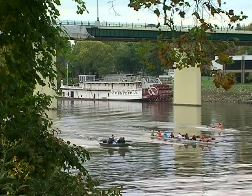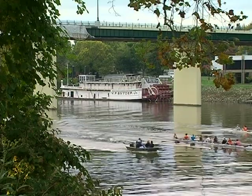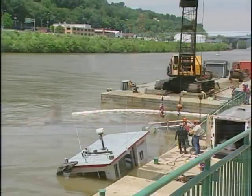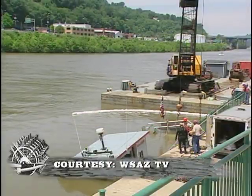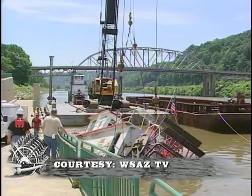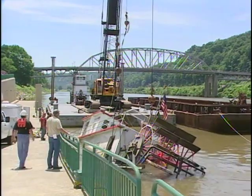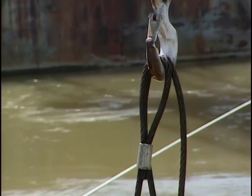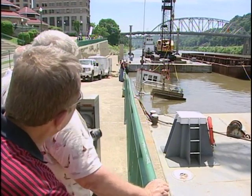Peace of mind is what it's all about when it comes to moving the W.P. Snyder Jr. out of Marietta for much-needed repairs. In May 2009, a 70-foot stern wheeler named the Karen Lee sank on the Kanawha River in Charleston, West Virginia. On moving day, this is exactly what those in charge of the Snyder want to prevent from happening.